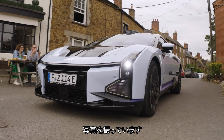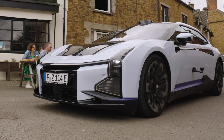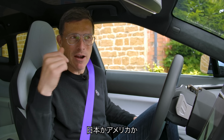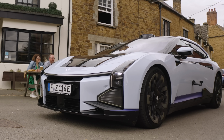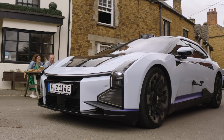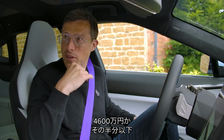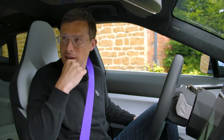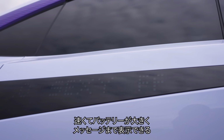Yeah, look, he's getting his phone out. Do you like my car? Yeah, what is it? Well, have a guess where it's from, what country? Japanese. Japanese, American? No, it's Chinese. How much do you think it costs? Oh, a lot. 250,000. Well, it's less than half that. Really? Yeah. And it's fast, it's got a big battery, and you can write messages down the side.